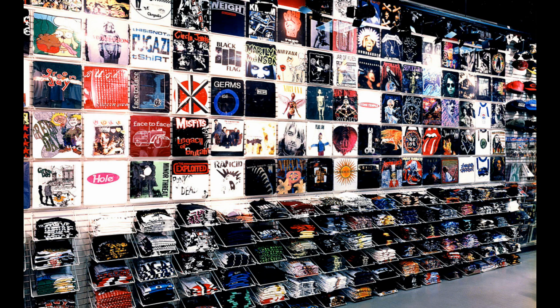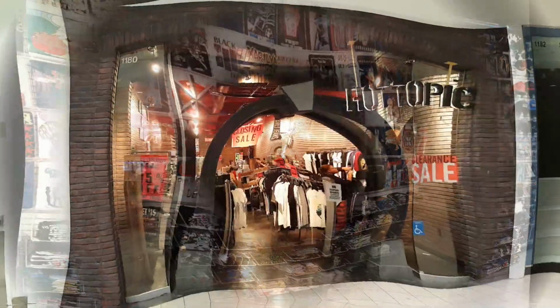And here is a shot of their t-shirt wall all the way back in 1990. And that is really cool to look at. For example, look at that Fugazi t-shirt there. When was the last time you saw a Fugazi shirt on a t-shirt wall in a store? Not in a long time. But let's go back to the present.